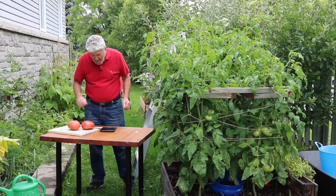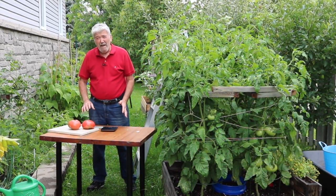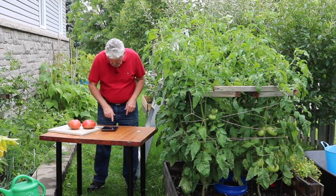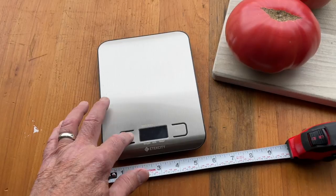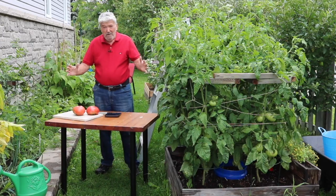So I have 2 Brandywines. I have my scale here, and I have my measuring tape as well. And of course, I'm going to be able to weigh them for you. So first thing I'm going to do is turn on the scale and zero it off. It's on 0 right now.